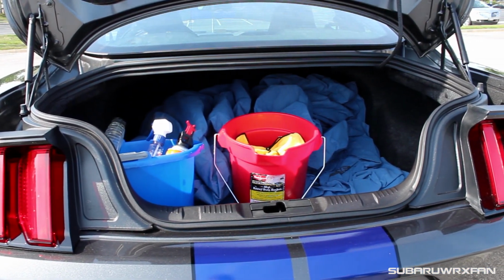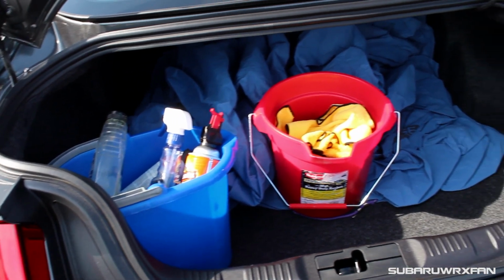Good size trunk. You can fit 2 full-size suitcases in there easily, and it's actually a pretty nice and usable trunk. And those rear seats do still fold down like in the other Mustangs, I believe. So if you do need more space, it's actually pretty versatile. Folding those seats down, you can fit all kinds of long stuff. And so yeah, overall pretty good trunk.